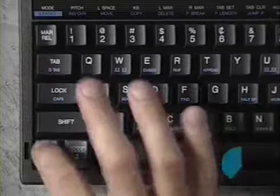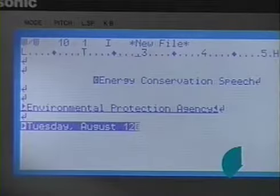Now let's say I want to bold the date. It's code 1 plus B. And the same keys to turn bolding off.